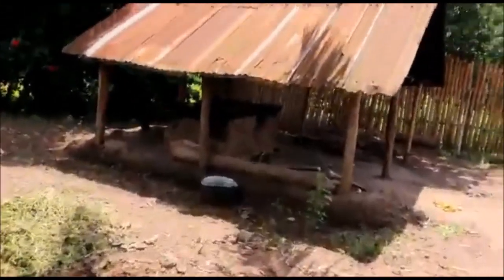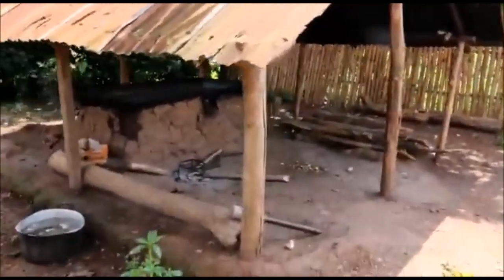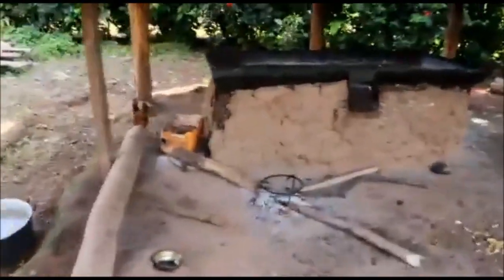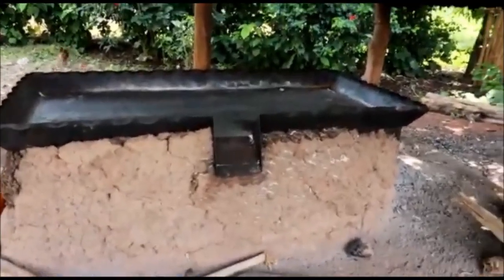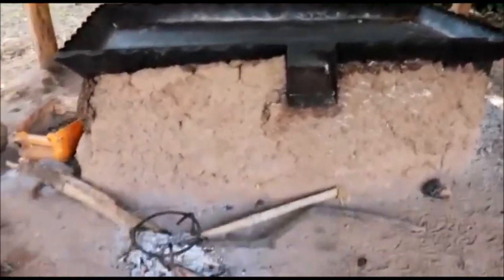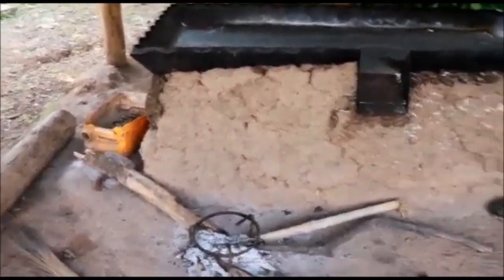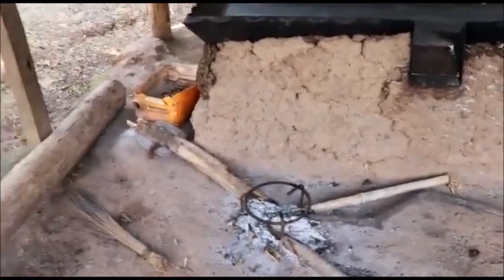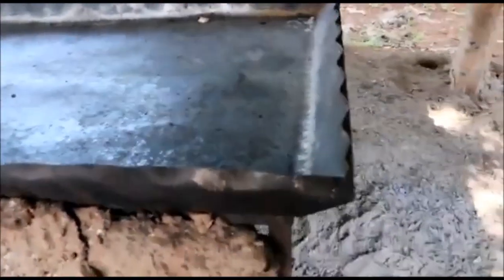So there is this stove right here. It's for frying up gari, I guess. Am I right? Gari? Yeah, I think so. This is what they fry gari in. Yeah, a lot of work. So they have this fireplace made out of red mud. They stick them together and they put firewood, and they fry gari. This is intensive. Industrial scale.